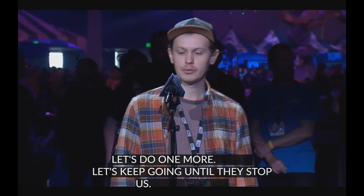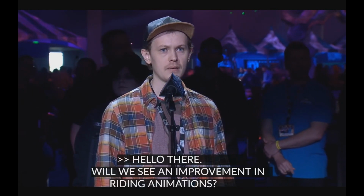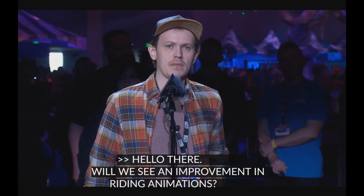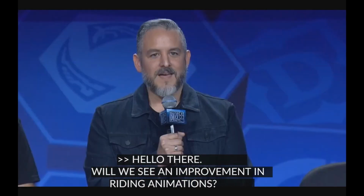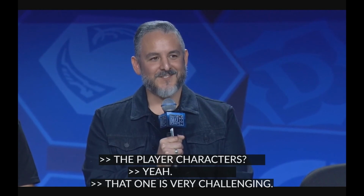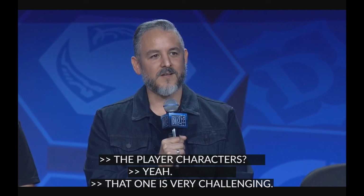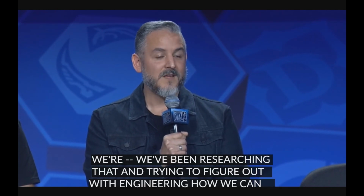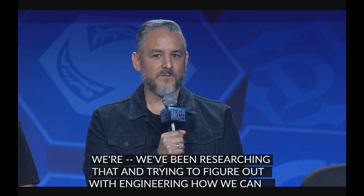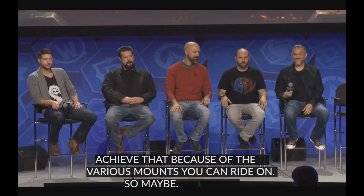Hello there. Will we see an improvement in mount riding animations? I mean, the player characters actually. Yeah, instead of the whole stiff-on-a-horse thing. That one's very challenging. We've been researching that, trying to figure out with engineering how we can achieve that because of all the various mounts that you can ride on. So maybe looking into it. All right, thank you.